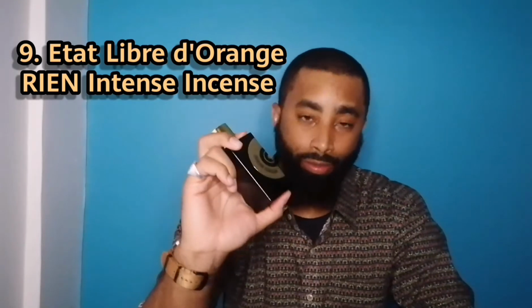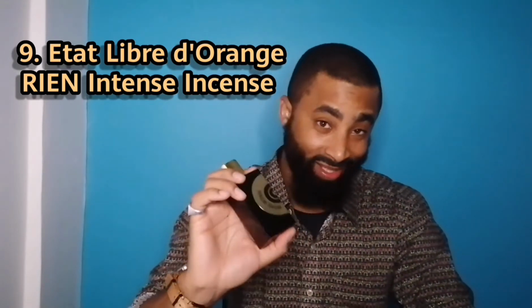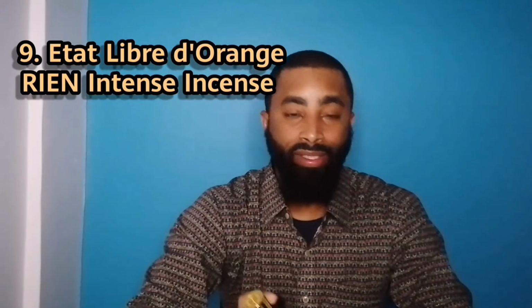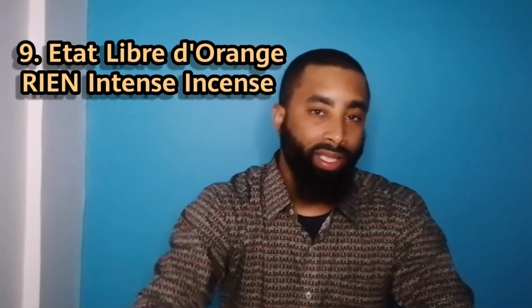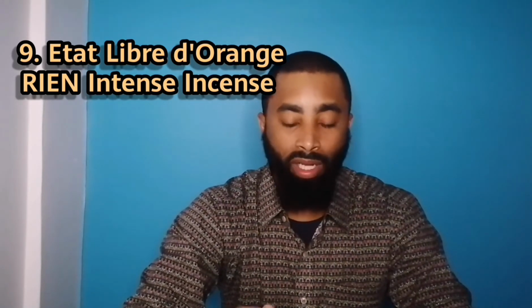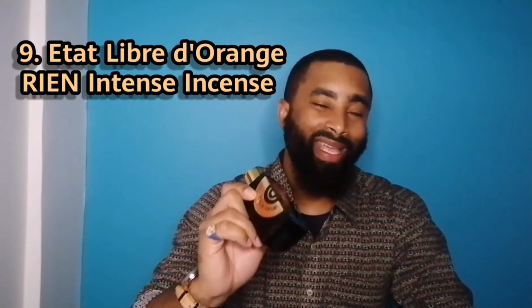Now this one right here, this is a nuclear. It's more than beast mode. This is a nuclear incense-based fragrance. Did not go more than like 3 sprays on this. This one is the intense version of RIEN. So if you were to pick up RIEN, you will get the same exact smell. It would just be less intense, obviously. So this one comes in at my number 9, Libre d'Orange, RIEN Intense Incense.